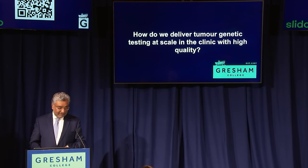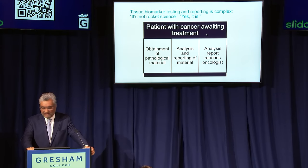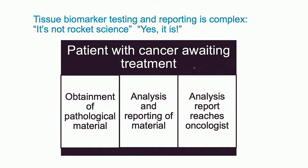So biomarker testing, or gene testing, I would suggest is quite a complex process. Somebody once told me that actually it's not that difficult, it's not rocket science. That was the head of the lab, by the way. And I said, actually, listen, it is really quite complex.